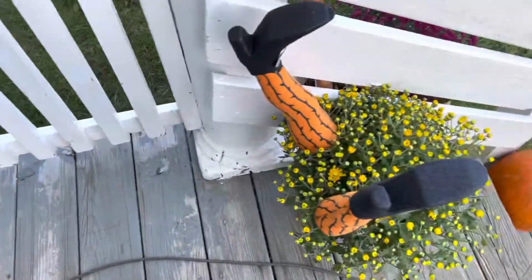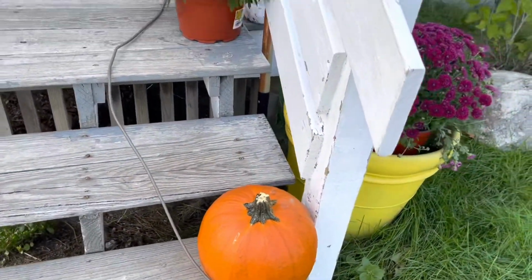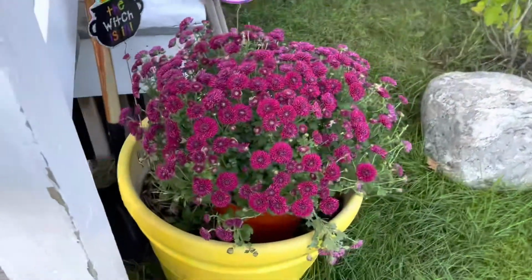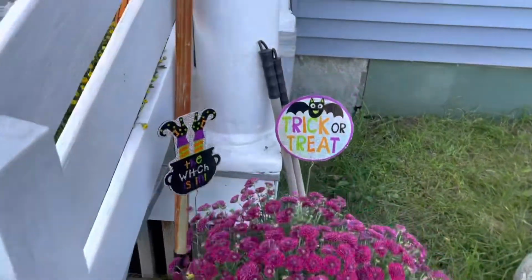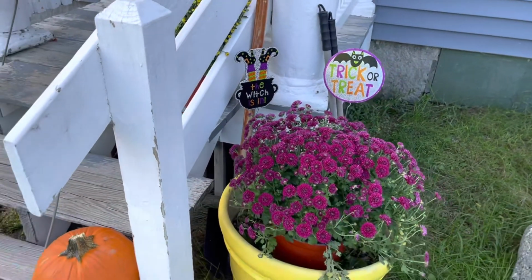I put our pumpkin and flowers out. So our pumpkin, I might move him up one or move the flowers down, but I put the witch's feet in the yellow mums. The purple mums I just threw right on top of this big planter, and I put the witches in and trick or treat behind them. And I think it looks nice and warm and inviting, but a little spooky.